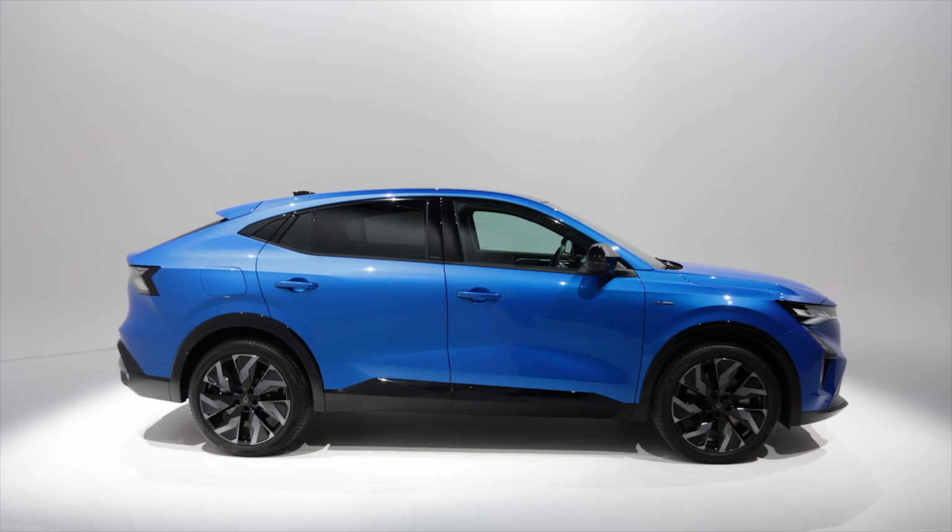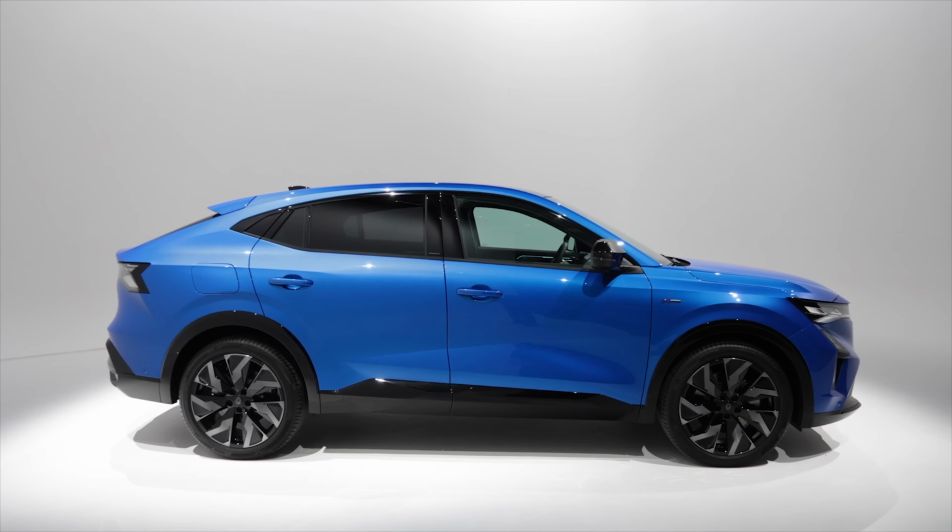So that's our first look around the all-new Renault Rafale.